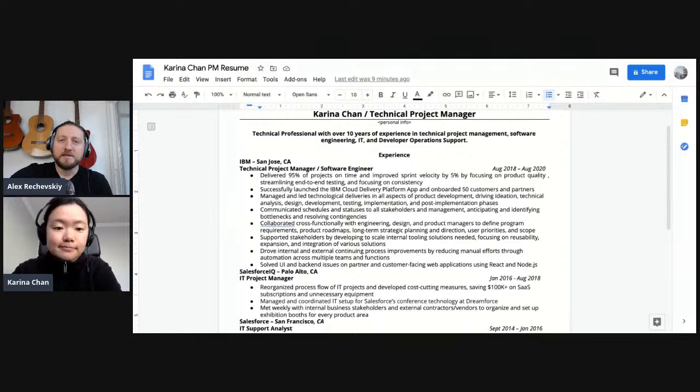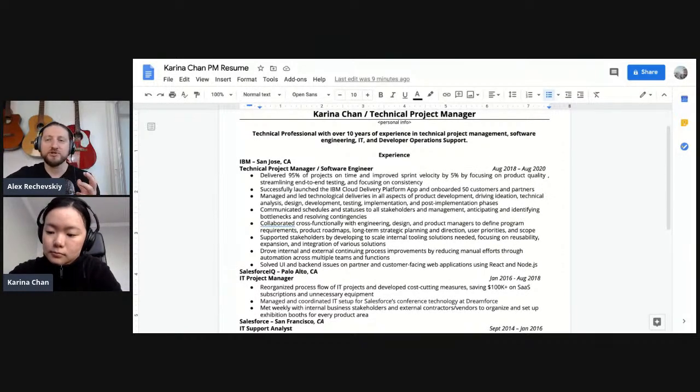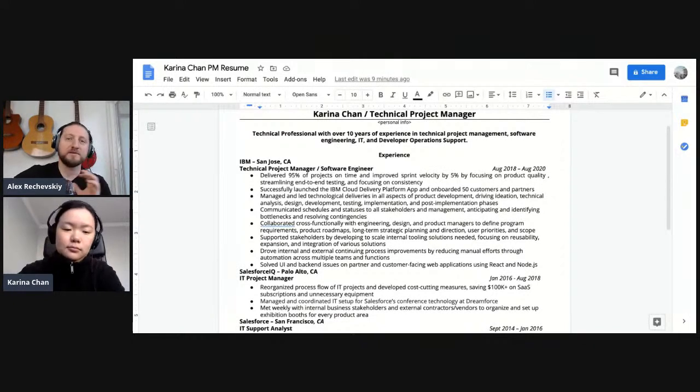All right. Drove internal. So supported stakeholder. Yeah, that's internal tools. Drove internal, external, continuing process improvements, reducing manual efforts. Good, but again, we need metrics. Like, what was the point of reducing these manual efforts? Was it more effective? What happened there? How much did you switch to automation? Was there something interesting about that you want to share? So either impacts or like point of interest or something.